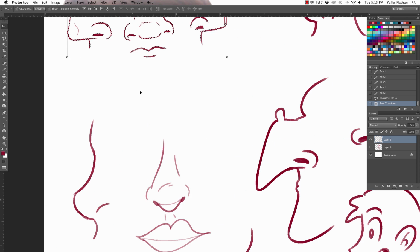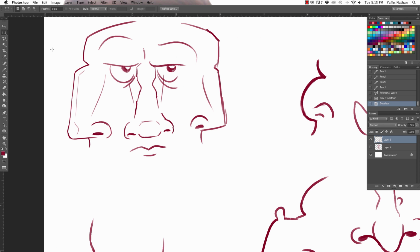Curse you, Owen Wilson. Oh yeah, and if you want to make it look like the nose is sniffing, you can always just do one of these. Just make one of the nostrils flare. Yeah, flare one of them. Flare a nostril.